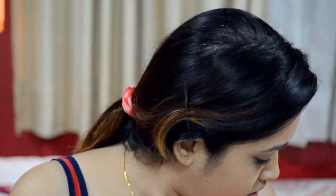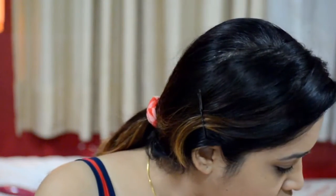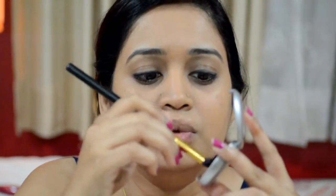And once I'm done with this, I'll quickly apply the eyeshadow. The eyeshadow which I'm using is from Star Cosmetics. It's a kind of purple color. I'll just take a simple creasing brush or blending brush, and I completely apply this eyeshadow onto my eyes, because I don't need to mix two colors for easy everyday makeup, because for everyday makeup we actually don't do that. We just try skipping the process. So yes, this is the easy one.